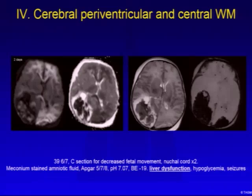The so-called white matter injury. This was an example of a case, term infant, that had decreased fetal movement and was found to have nuchal cord wrapping around the neck times 2. Upon delivery, amniotic fluid was meconium stained, Apgar scores were low, pH was borderline, and MRI was performed at day of life 2. Pay attention to the white matter.